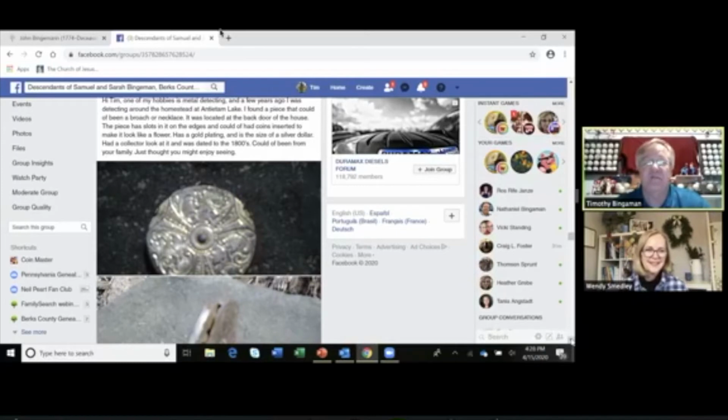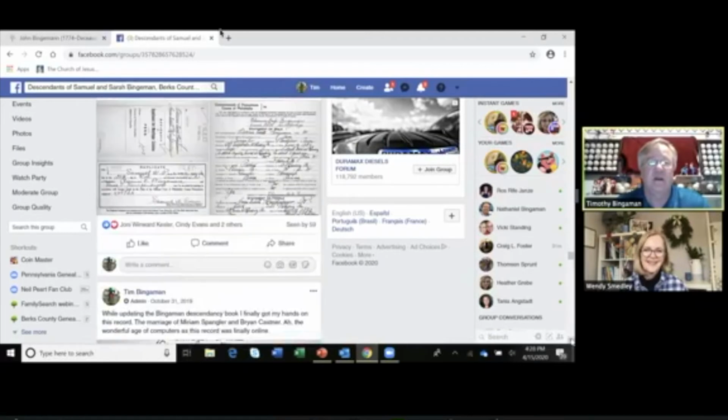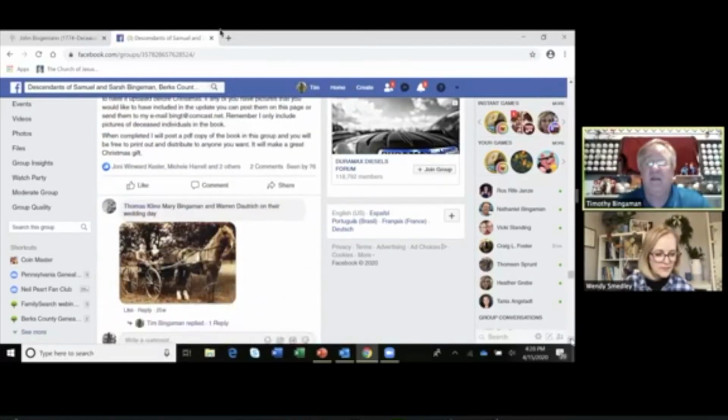Somebody went out there and did some metal detecting, and found this button that was out there on the property at one time. Probably, it looks like it could be from the 1850s through the 1870s. And so he had a picture of it and posted that up there for me. I found this, type of thing on the property. We're putting documents up there. That's great. So it's a place where people can go to, and depending on how you set it up, you can determine who comes in and posts and who doesn't.